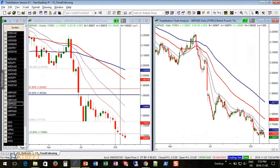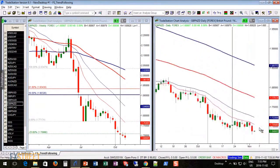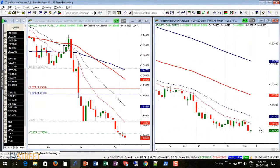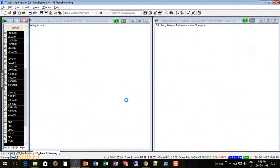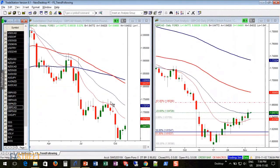So when that is the case, you can always find some sort of reaction. Also considering that all the other pound pairs are kind of recovering. The exceptional strength of the New Zealand dollar is actually pushing this price lower here, but to me it doesn't offer an edge at the moment.